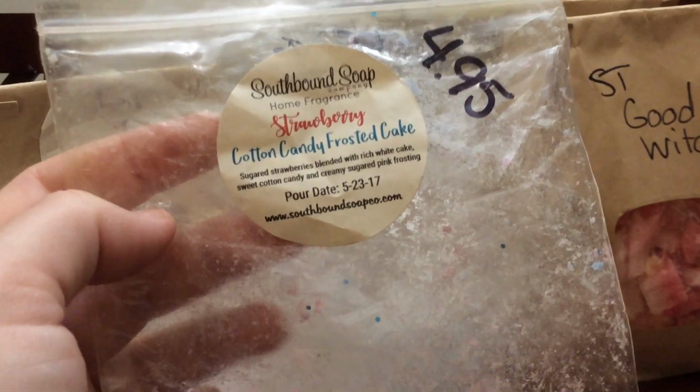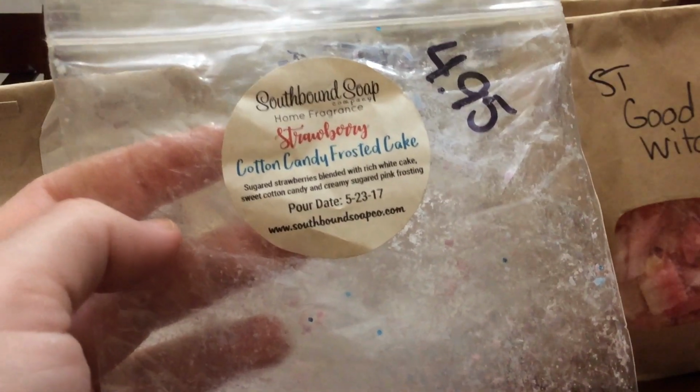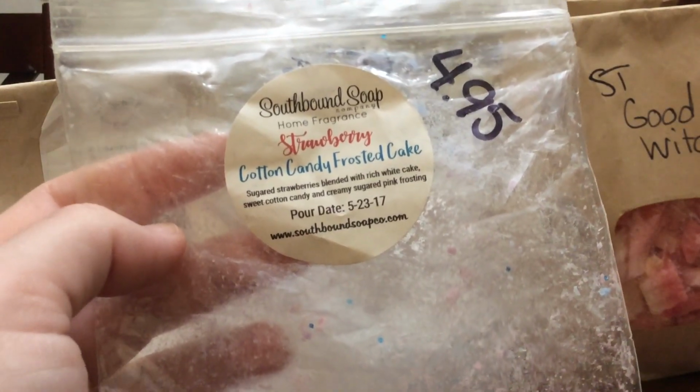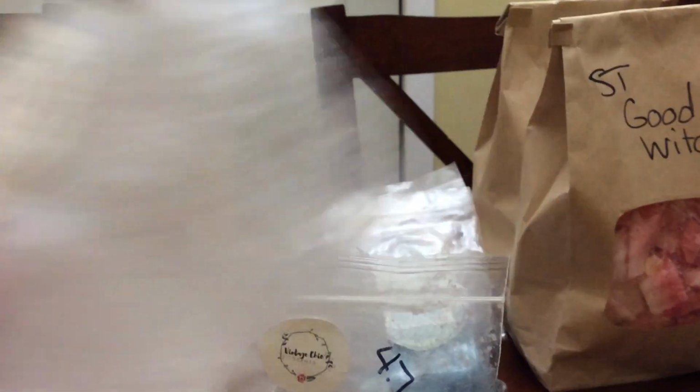Strawberry Cotton Candy Frosted Cake. Love this. This is beautiful. I melted it so much. I got through it really quickly. It was just a nice, creamy strawberry cake, and you did get that cotton candy.